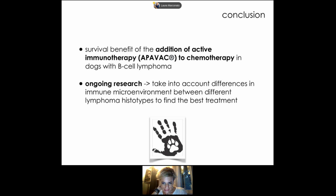What about maintaining immunotherapy on a longer period with a different rhythm? Yes, this may probably further improve the outcome. Again, we don't know yet because we have only treated dogs with 8 injections of the vaccine, but this is for sure something that we would like to explore in the future.